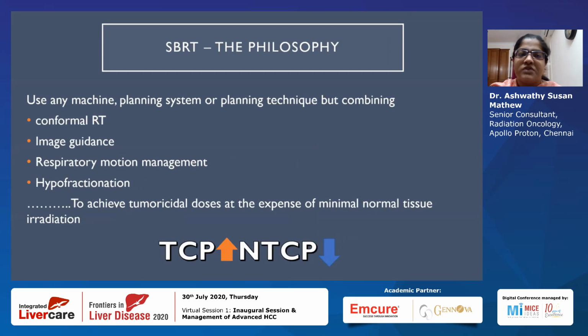So the philosophy of SBRT uses any machine, planning system, or planning technique, but it has to combine conformal radiation, image guidance, respiratory motion management, and the use of hypofractionation in order to achieve tumoricidal doses, which increases the tumor control probability, which is the TCP, and reduces the normal tissue complication probability.